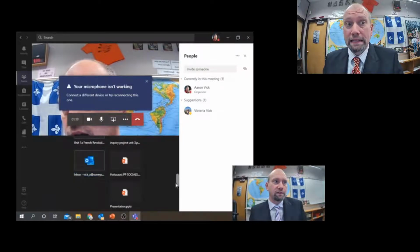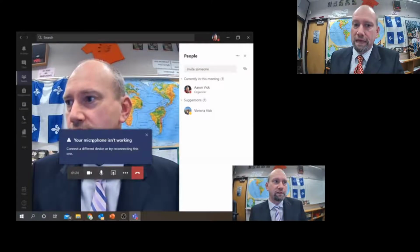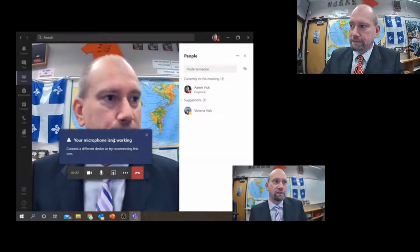Microsoft Word embedded into Teams in certain spots allows for Immersive Reader, so don't forget the power of that. Very powerful to use Immersive Reader.